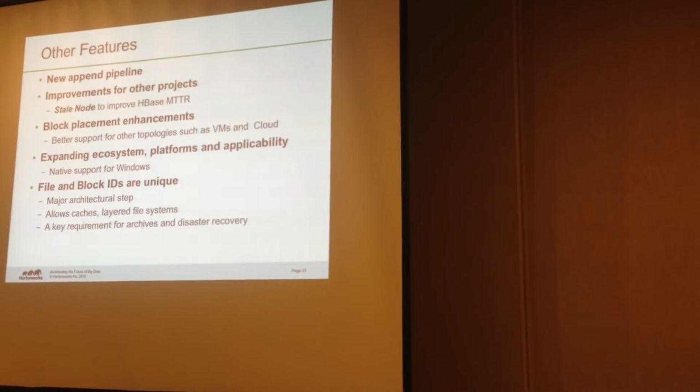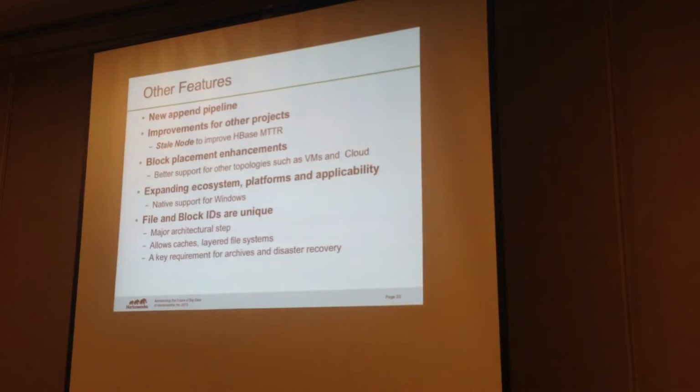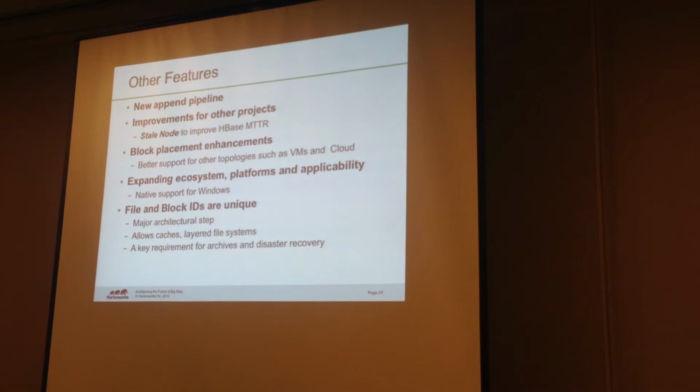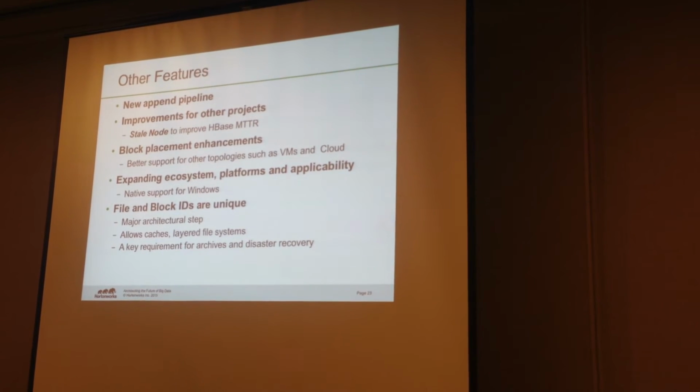I already mentioned that in Hadoop 1, we didn't really have append, so you could not append to the end of a file, and now you can. There are some other improvements in relationship to other projects.